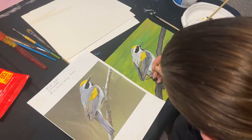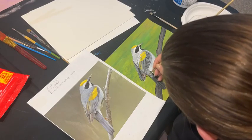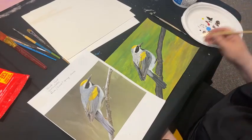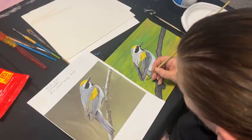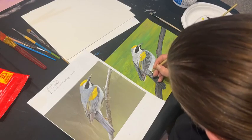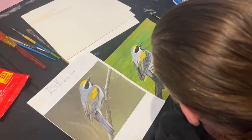I love the detailed pieces, I love the realistic pieces, but I found out that I enjoy art when I do it just a little messier and I don't have to worry about the details, because I kind of struggle sometimes with those.